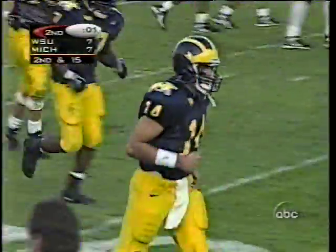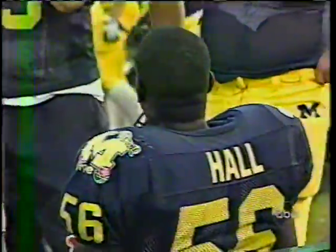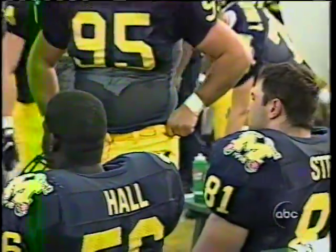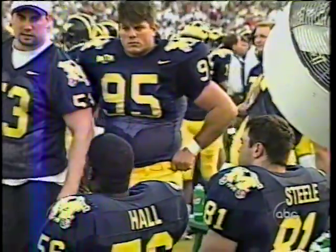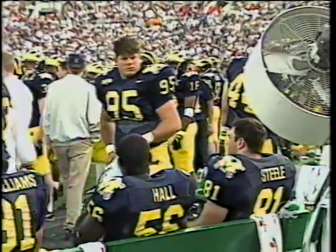You've got 30 minutes left to play, and exactly, and sacked twice, and they've been close a bunch of other times. Right. I take you back to that Florida State game of a year ago in the regular season when they put Danny Wuerffel on his back so many times. It makes a difference.